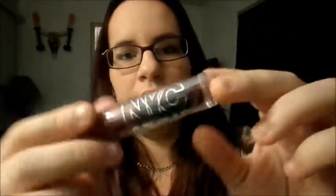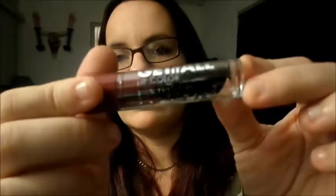And for NYC, well, it's 99 cents. This little lipstick was 99 cents, and it was pretty awesome. I wore it. I barely had to touch it up. So it does pretty well for me for 99 cents. The next one I got was also an NYC, but this is Get It All. This is one of their new lines, Get It All lip color. That's what it looks like.